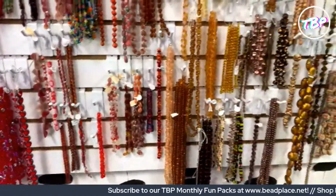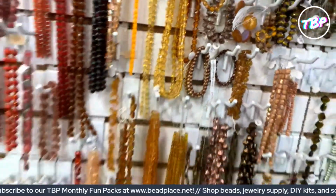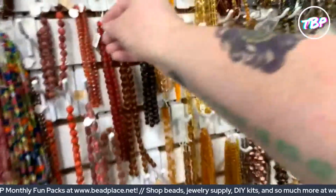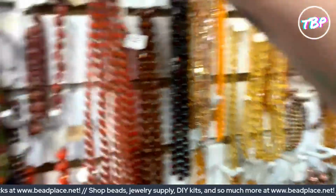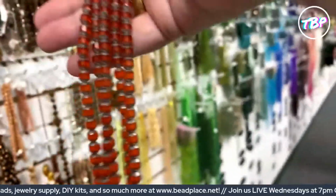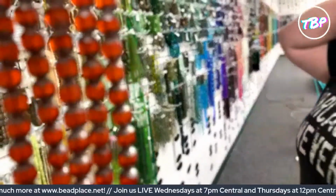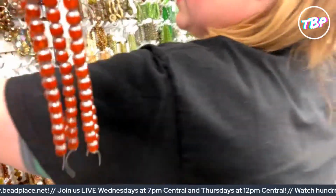I was thinking this was pretty similar to it, but it's a little bit more yellow. Yeah, that's yellowish. What about these? These are awesome, but we have a lot of them. Uh-oh, Caroline says she's getting bead dizzy. I think these are pretty cool. Those are kind of dark. Are they kind of dark?